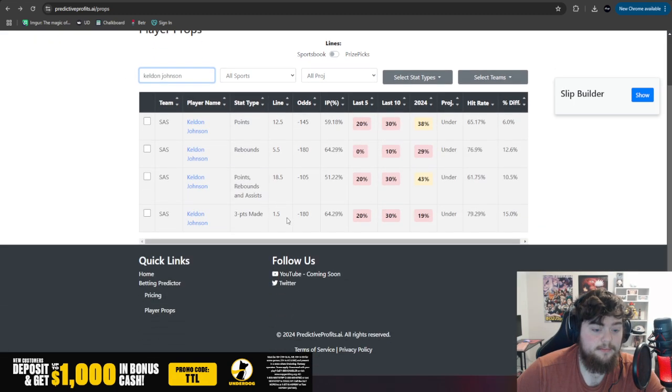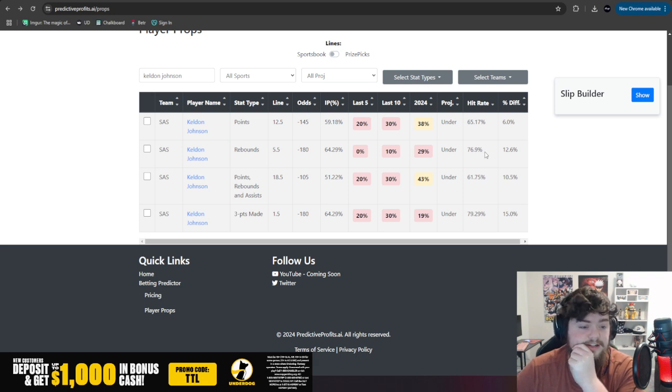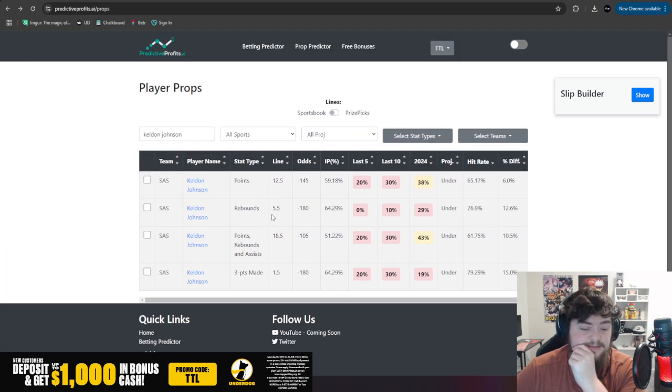We can see the 1.5 3-pointers made is minus 180. The under cashed in 79% of the sims. And then the rebounds 5.5 is minus 180. The under cashed in 76.9%. So we're on a 2.3 difference there. I really like the rebounds better, but they're both very similar odds.